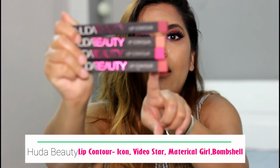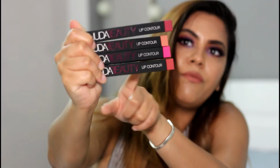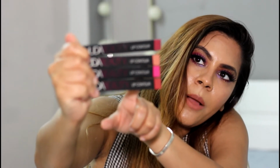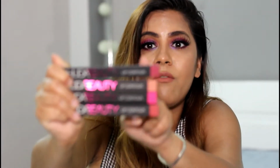I love my Icon. Then this is, I think, yeah, this is Video Star. This one is, what's it called? Bombshell. And this one is, one second, Material Girl. So I have not used Material Girl, but I've used the others 3 times. Extremely creamy. I love them. I have matching lipsticks as well. I'm not going to waste your time by showing every single lipstick here, but let me show you them.